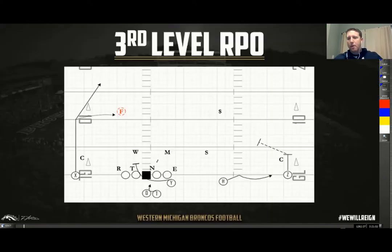Now over time we've really evolved into reading the third level of the defense. These are the safeties. Oftentimes the boundary safety is your conflict player. He's going to be the extra hat in the run game, or he's going to be rotating in the single high. And the more aggressive he is coming down for the run, we want to be aggressive and throw that bang post right over his head. If he's going to rotate hard to the middle of the field, that's another good opportunity to throw that glance post to our X receiver.